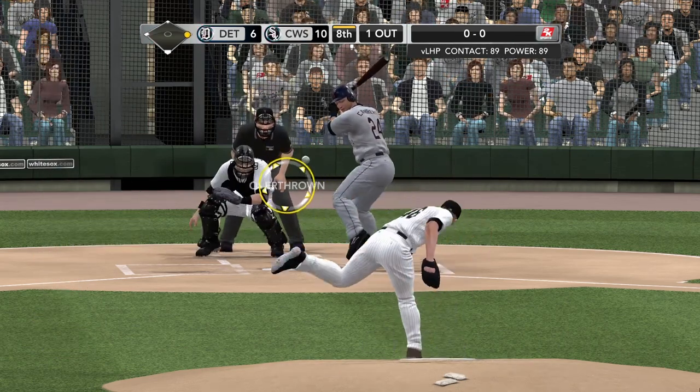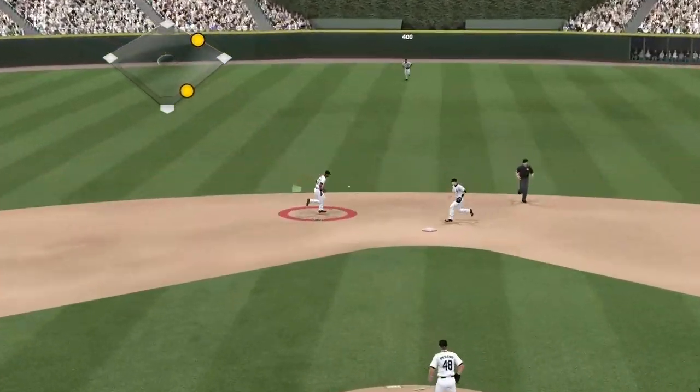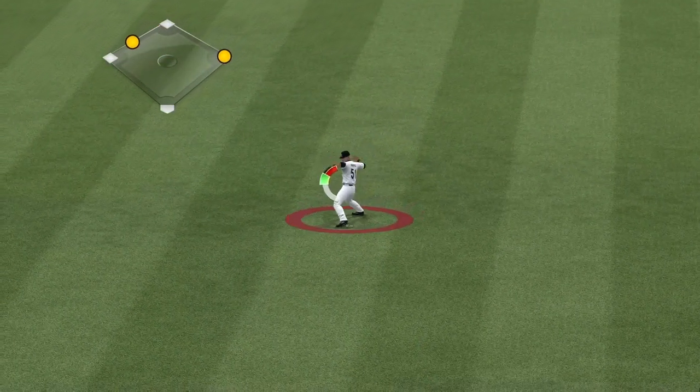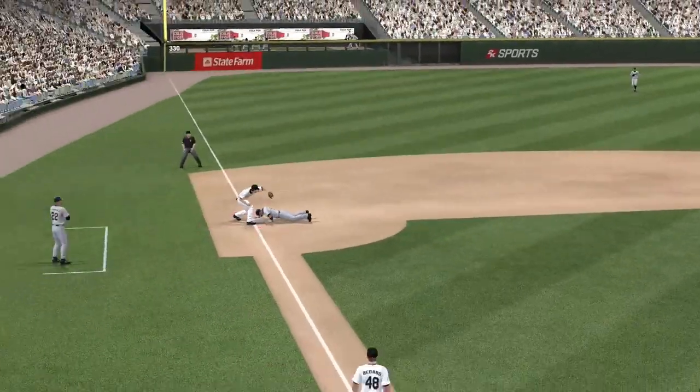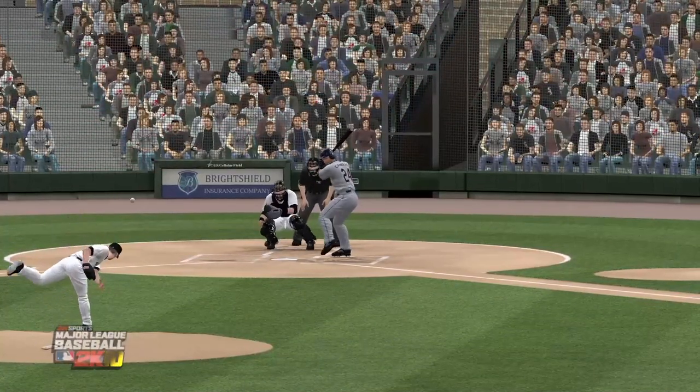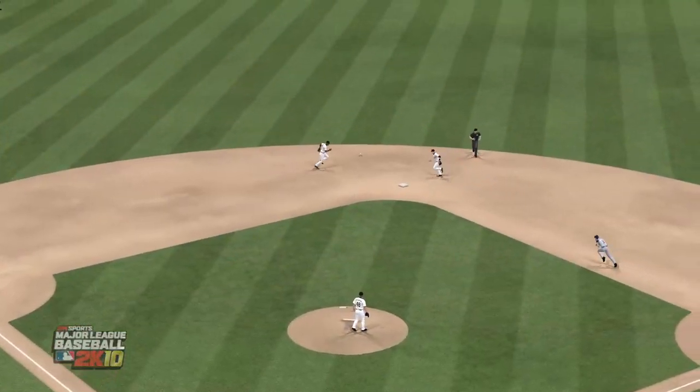Bedard gets set and up the middle. And Cabrera's got himself a hit. There's the throw. He is now safe at third base ahead of that play. Right. Good field, offensive chance here. Magglio Ordóñez.